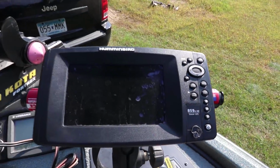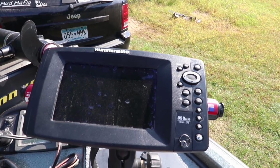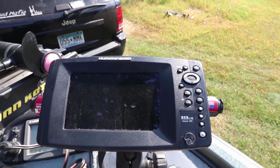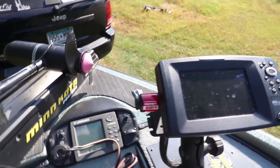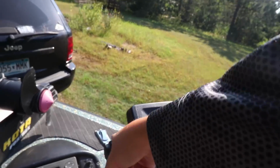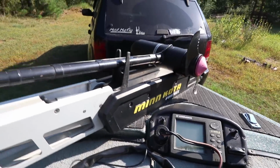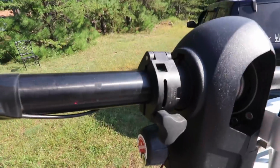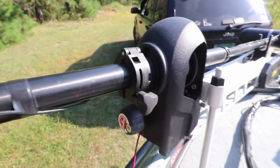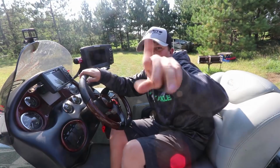For the tip top of the boat, here we got the 859 CI HD. This is just a sonar and GPS. I don't do a lot of electronic stuff up front, so. Also, if you noticed, all of my electronics, even my trolling motor, which is a Minn Kota Vortex, I think this is an 80-pound thrust, they all got these E-locks on it, so no one can steal my stuff, and I like that. We are at the console.